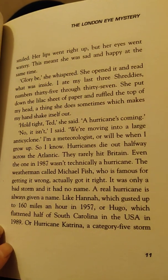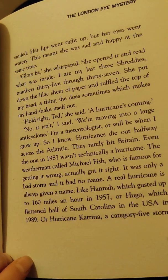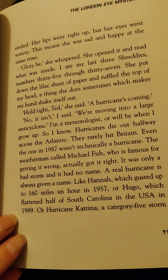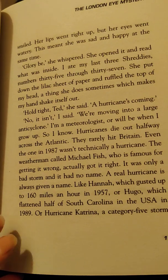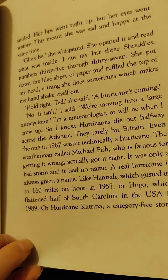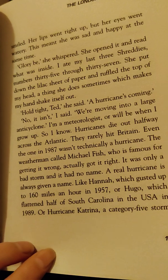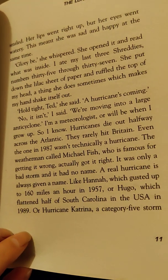"No, it isn't," I said. "We're moving into a large anticyclone. I'm a meteorologist. Or will be when I grow up. So I know. Hurricanes die out halfway across the Atlantic. They rarely hit Britain. Even the one in 1987 wasn't technically a hurricane. The weatherman, who called Michael Fish, who was famous for getting it wrong, actually got it right. It was only a bad storm, and it had no name."